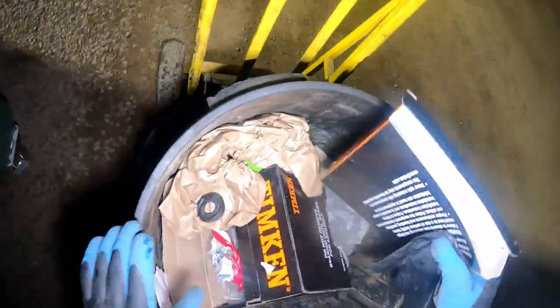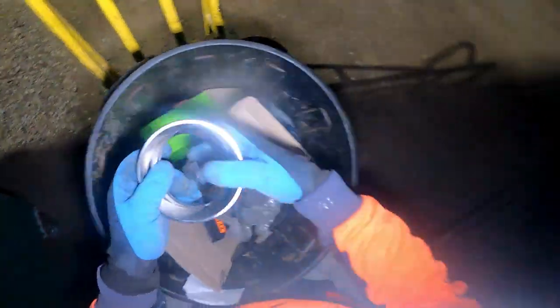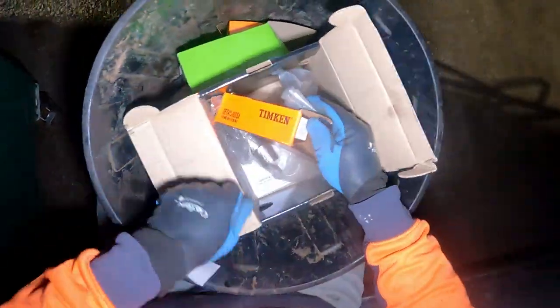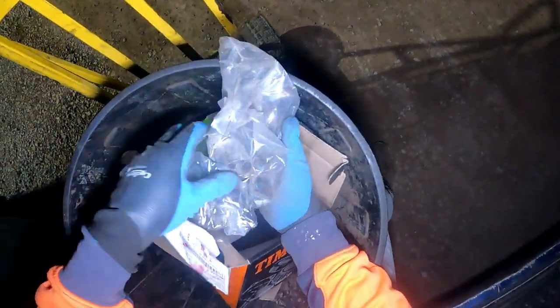I've still got a whole heap of them to go through yet from last week. What else we got in here, I should say, shouldn't I? A couple of bearing cases. Nothing wrong with those. Oh yeah. Bits and pieces there. That up there.